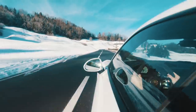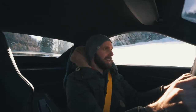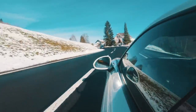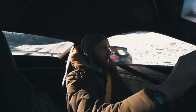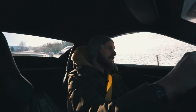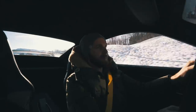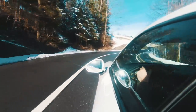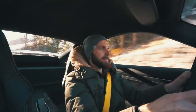The response as well of the power is phenomenal. The power is just always there. It just bites. This thing has so much torque. It just makes me smile constantly, this car. It really gets my heart pumping and makes my hairs stand up on end, which not every car does.